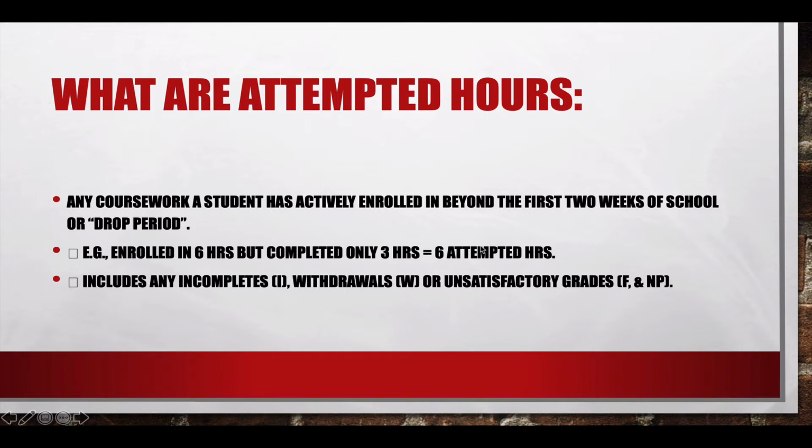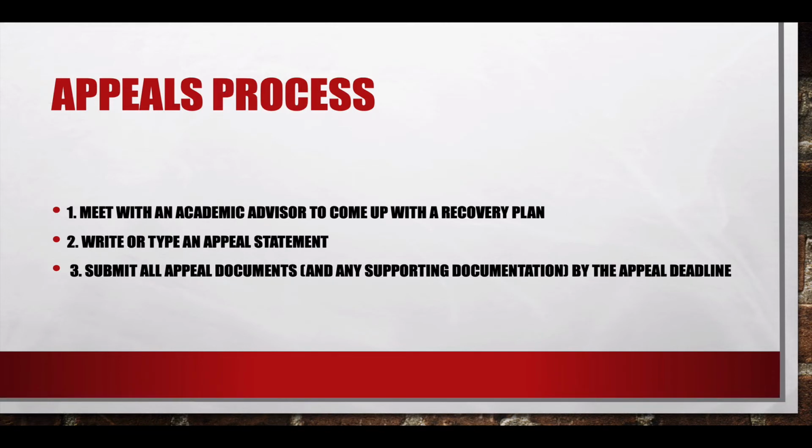This includes incompletes, withdrawals, as well as unsatisfactory grades like an F or a no pass. Many of you took the pass/no pass option this past semester. If you did take the no pass option, this will count towards your attempted hours.